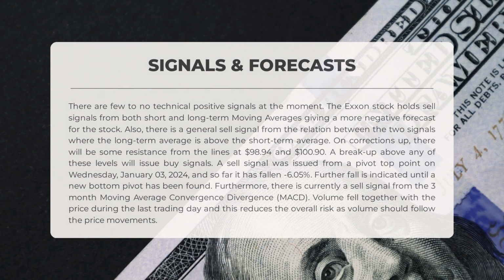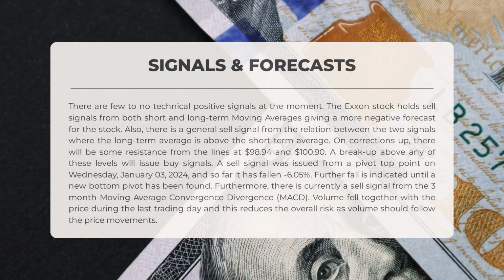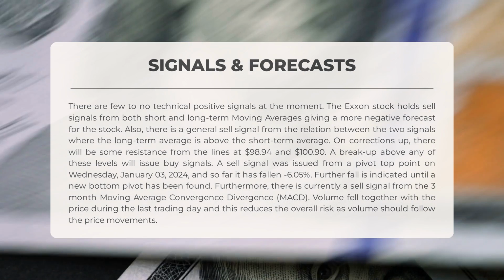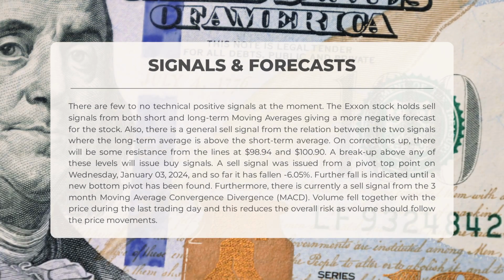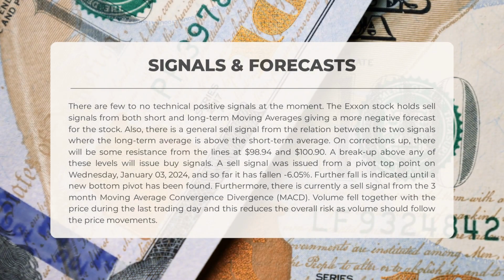Today, let's analyze the signals for Exxon stock. Unfortunately, there are currently no positive technical signals for Exxon. Both short and long-term moving averages indicate a negative forecast for the stock, giving us a sell signal. Additionally, the relationship between these two signals shows a general sell signal, with the long-term average positioned above the short-term average. If the stock experiences any corrections upward, it will likely encounter resistance at $98.94 and $100.90. However, if it manages to break above these levels, it may issue buy signals.